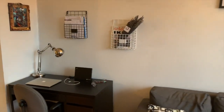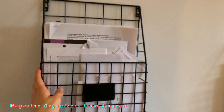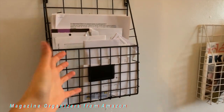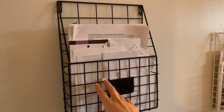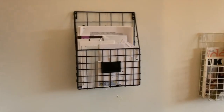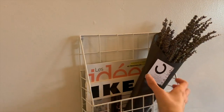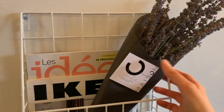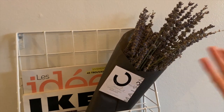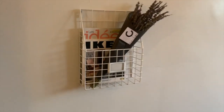Okay, this is my boyfriend's desk. This is something I showed you guys already in my beauty and fashion haul. These are the magazine organizers, so I put them up. This is how they're looking. This is where I'm going to put magazines and my fake lavender. It's not actually fake, it's real lavender, but it's dried out, so it's not going to die, it's going to stay like this, but it doesn't smell anymore, so that sucks. But it's still super pretty.